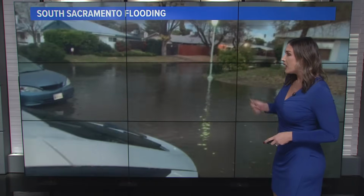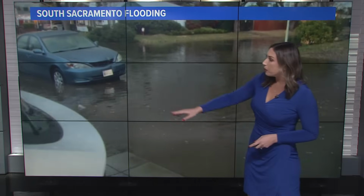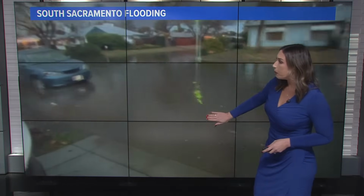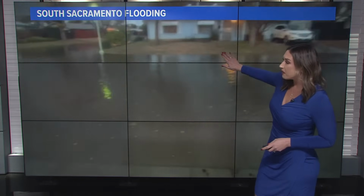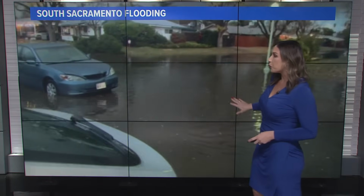Take a look at this video sent in from South Sacramento. Flooding that has moved up to the bumper of this car here. You can see it being pushed up into areas of the lawn on that house right there on the edge, moving up onto the sidewalks and even kind of coming up into that driveway. So a lot of flooded roads being reported across areas around Sacramento as we've seen downpours into the afternoon hours as we saw lines of thunderstorms moving in.